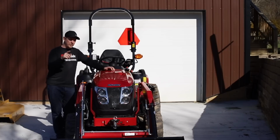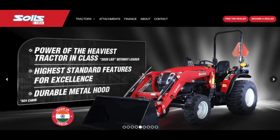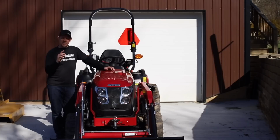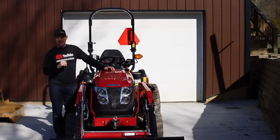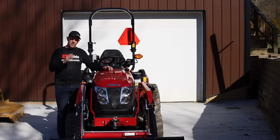So probably your next question is, how do I find a dealer who sells SOLIS tractors? If you go to SOLIS Tractor USA.com. That's tractor without an S. SOLIS Tractor USA.com. And in the top right, there's find a dealer, and you can click on that and find your closest dealer. If you don't have one there, you might want to send a contact note to see if they have someone else that maybe has come online and the page hasn't been updated yet. Because they're adding new dealers every week.